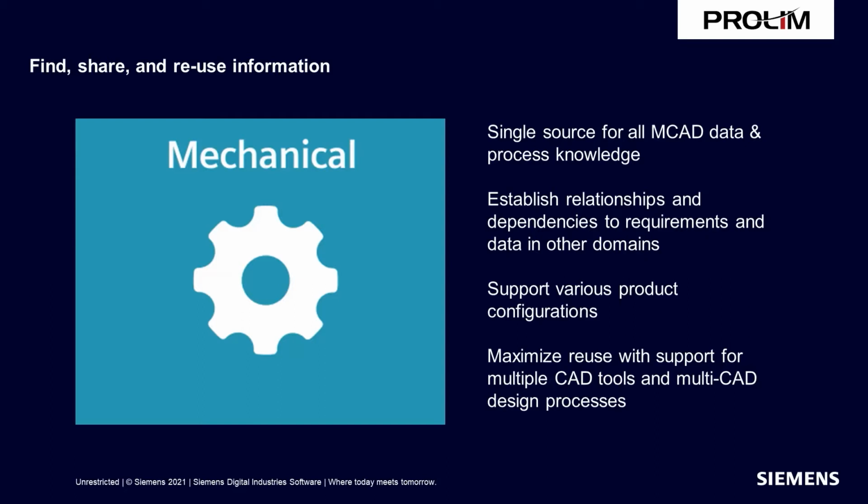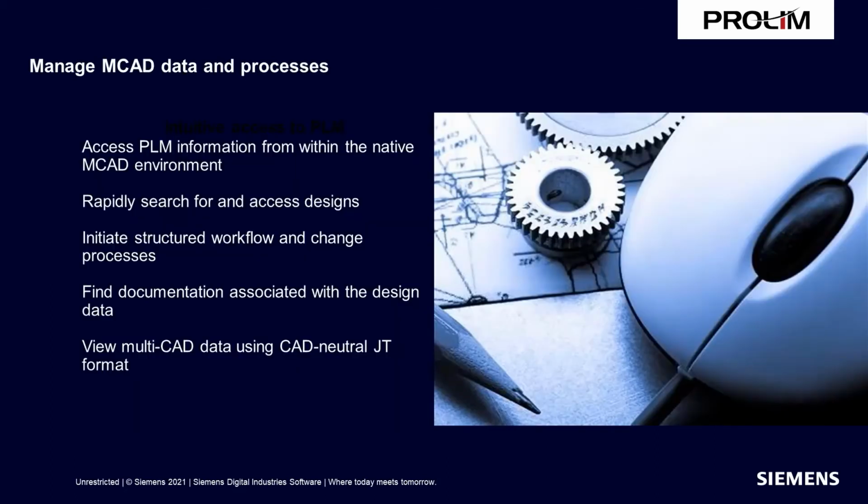And the 3D models along with the product manufacturing information help to smooth the transition to manufacturing. Embedded into the native Ecad environment, Teamcenter provides access to a full range of product lifecycle management functionality. This lets you get to the data you need quickly. It lets you securely access designs, manage data revisions, initiate structured workflow and change processes, and more.